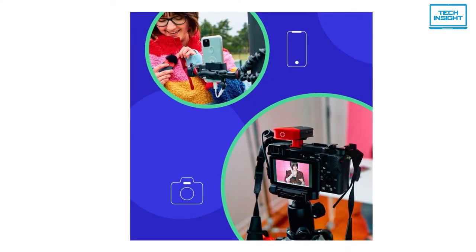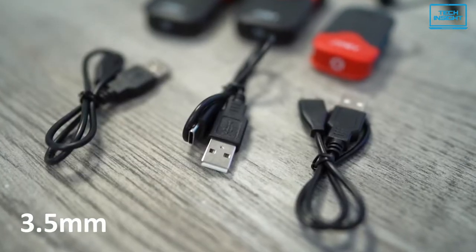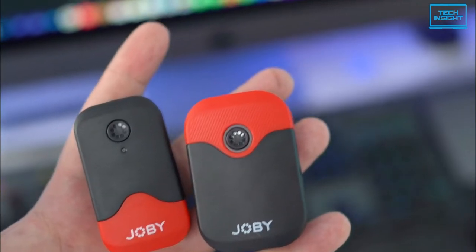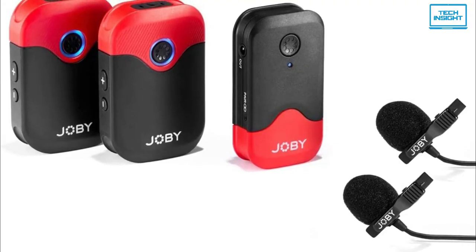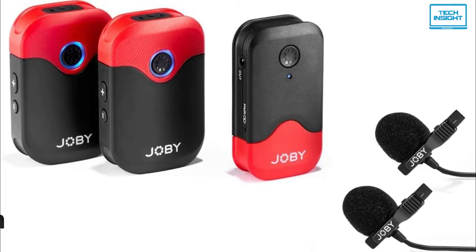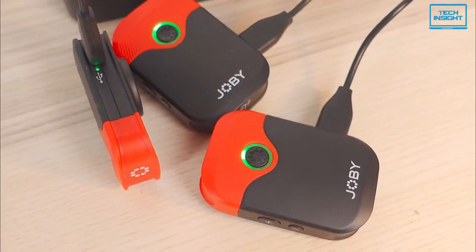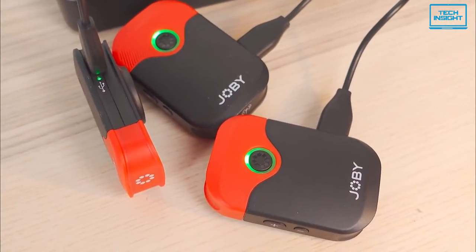The Wavo AIR works with a smartphone or camera straight out of the box, thanks to the included 3.5mm TRS and TRRS cables. Different dedicated modes such as vlogging mode, interview mode, and action mode let you shoot in different scenarios. In terms of battery backup, it has a 6 hour long battery life for full-day content creation. Overall, the JOBY Wavo AIR is a flexible and complete wireless microphone solution. With Wavo AIR, you'll have everything you need to start producing your best content.